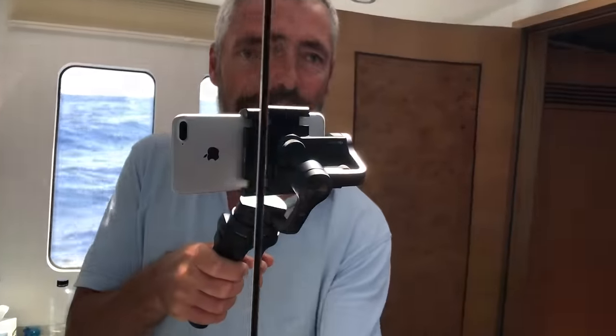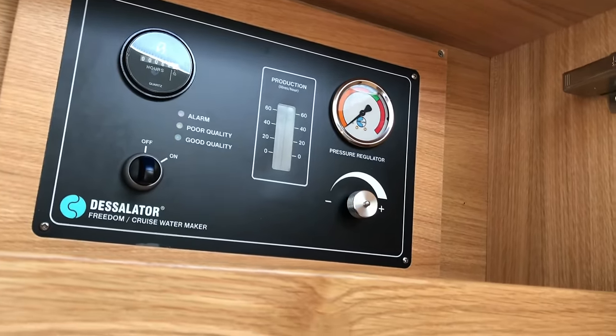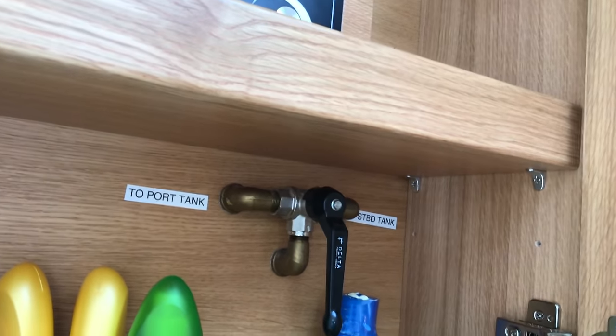Also in here, we have the water maker. Not running at the moment, but this will produce about 60 liters an hour. Quite a good unit, and you can direct it into either port or starboard tank like this.